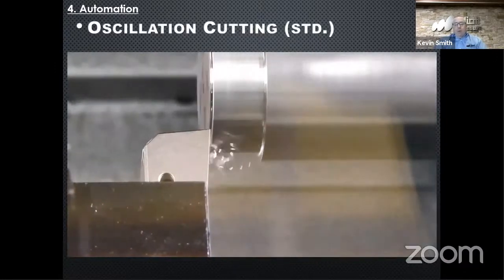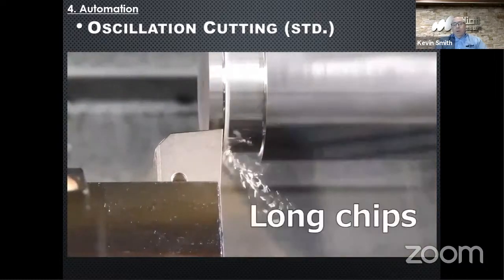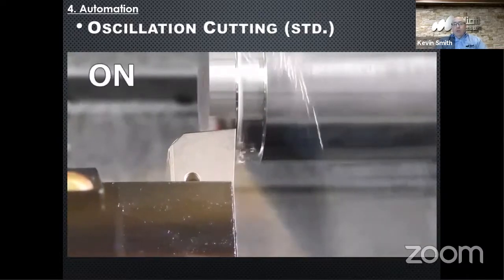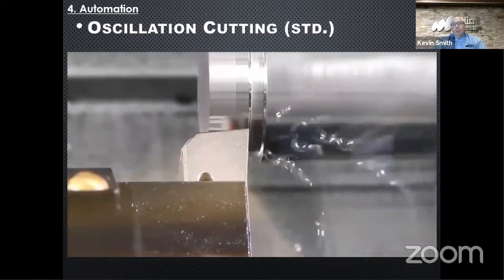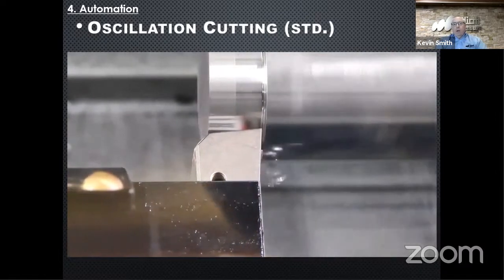Machine stoppage is common due to chip wrapping and conveyors binding up with balled up chips. By controlling the chip size, you can run for longer periods of time with less operator intervention. So you can see here, the function was activated and the chips are just much shorter and easier to deal with.